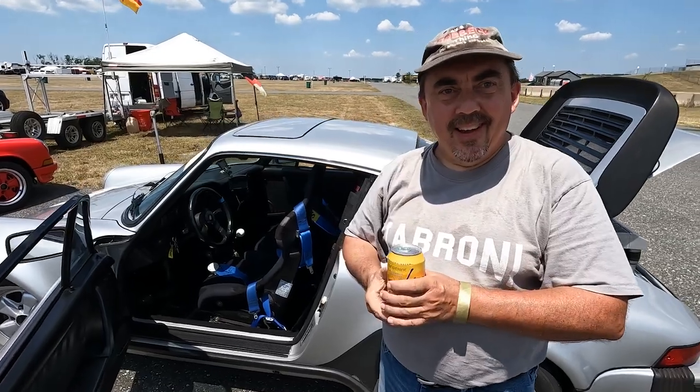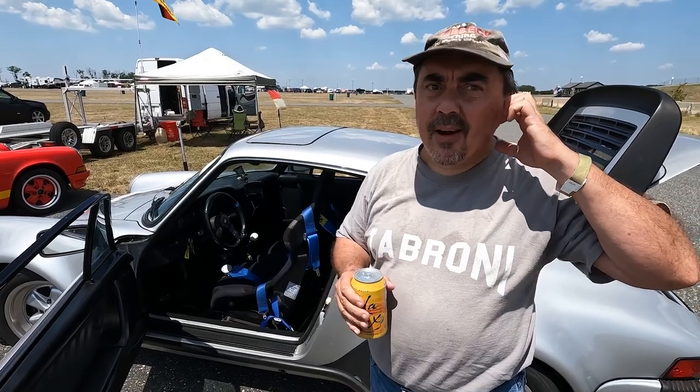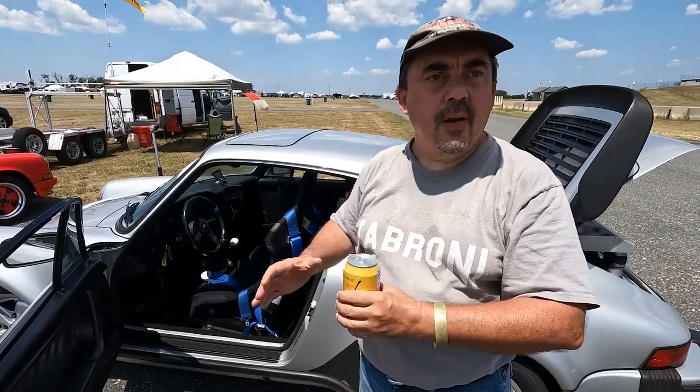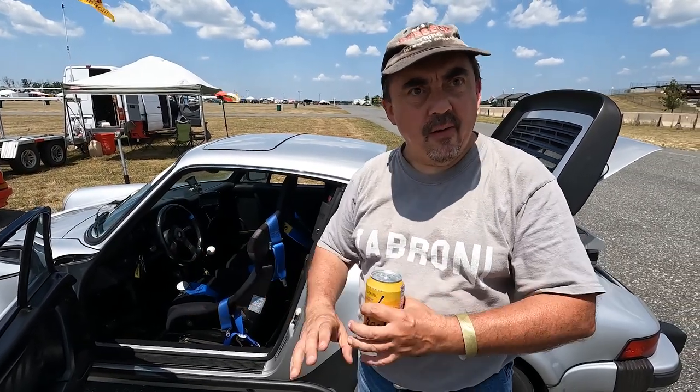No rev limiters or anything? There is a rev limiter with the computer that I added. It's limited at 7,000. Gotcha. The stock car, I think, was limited to 6,800. But I've converted it to all modern fuel injection. This car, back in the day, had no computer. I mean, zero, no computer at all.